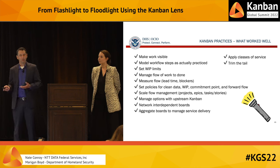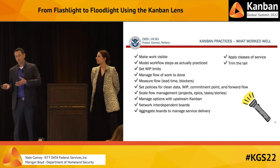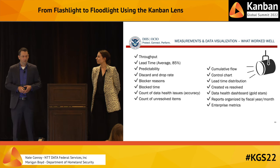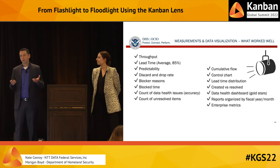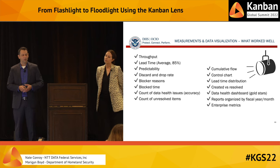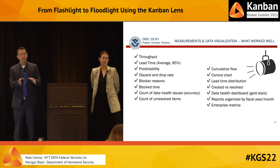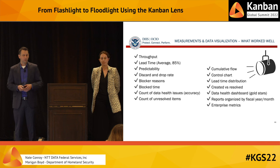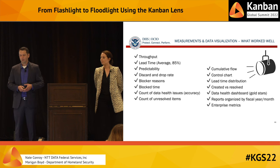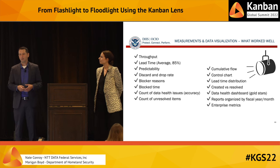And applying classes of service and trimming the tail helped us see differences in work based on how long we expected it to take versus how long it actually took. Throughput and lead time enabled us to see which services were predictable. Discard, drop rate, and blocker information enabled us to see when work wasn't going according to expectations. Counting data health issues helped us see whether our data was accurate. And unresolved items helped us put data to this feeling of overburdening. And socializing this shared set of data visualizations, shown here on the right, helped us all see the data in the same way.